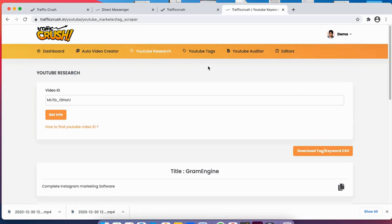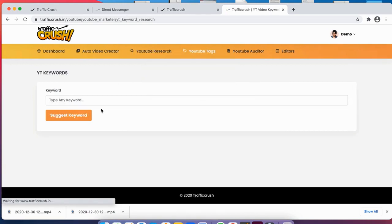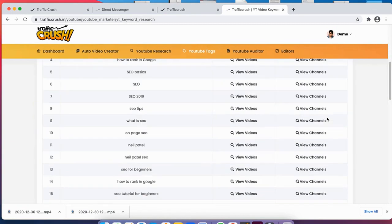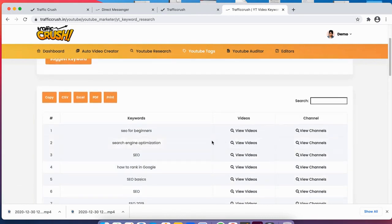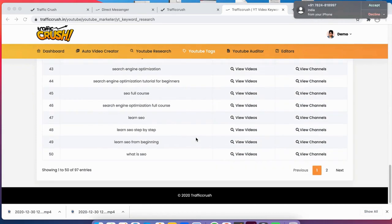Now click on YouTube tags. YouTube tags has two features. One is YouTube keywords and another is search engine keywords. YouTube keywords will give you suggestions for your keyword. For example, SEO, and this is going to list the suggestions, and you can view those videos and channels, and SEO, how to rank in Google. Those are the keywords which have been listed here.